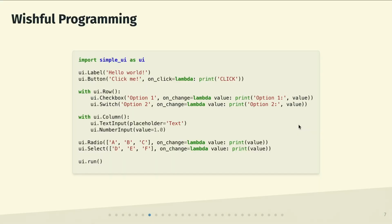And then I started with some wishful programming. That's something I called simple UI at that time. This is the result of a few hours tinkering around and thinking, how would I like to write UI in Python? And the result you can see here, instead of these magic if statements, we use simple lambda statements that can be passed into event handlers.